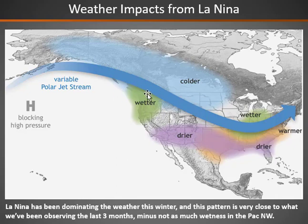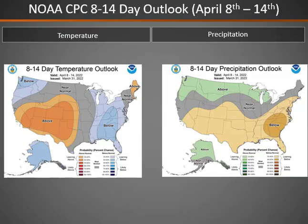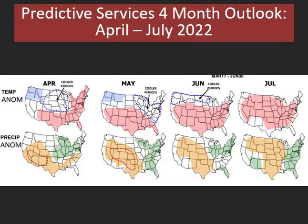country. We typically do see wetter conditions in the Pacific Northwest. We haven't seen those conditions really this year. That's really been about the only area that has not seen what would be considered expected conditions with La Nina. There has been some precipitation, but certainly not above normal. The 8 to 14 day outlook, taking us from April 8th to the 14th, shows warmer and drier conditions, especially for southern areas of the Great Basin, and cooler and wetter conditions for the far north.